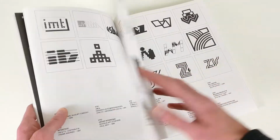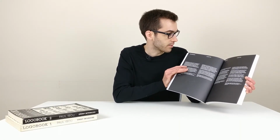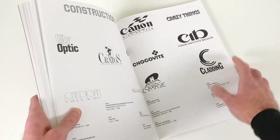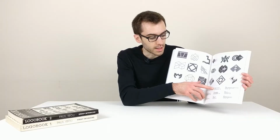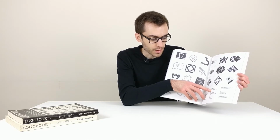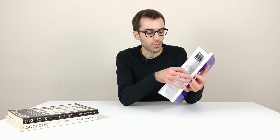Beautiful logos. Here you get a black page where the information about a word mark and logo type is explained. The most important thing are of course the logos, and also of course the designers. You can always find the name of the designer here beneath the grid. Also for the company that it was designed for and the year when the logo was designed.